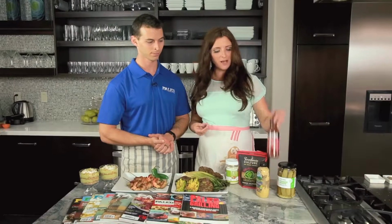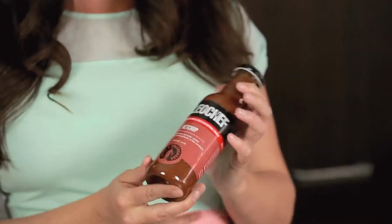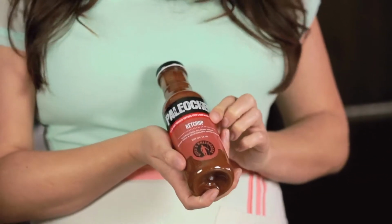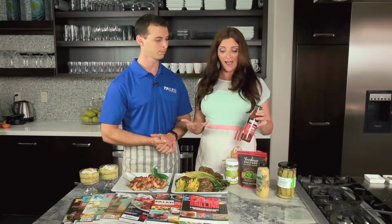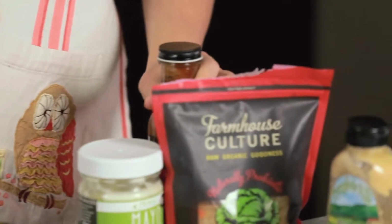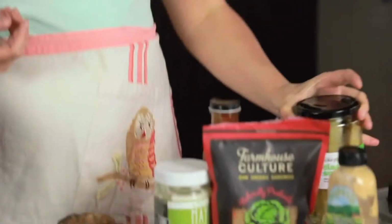Totally. And then mustard, we love these guys. Steve's Paleo Goods has a great paleo ketchup. It's just really great nowadays that we now have paleo-friendly condiments. And pickles, delicious pickles. So it's like a regular hamburger.